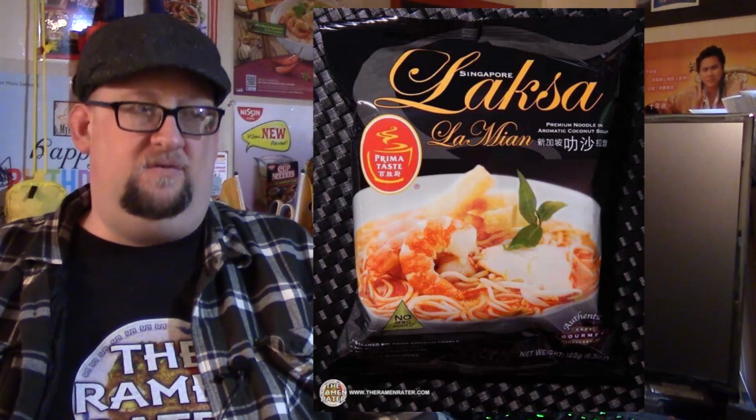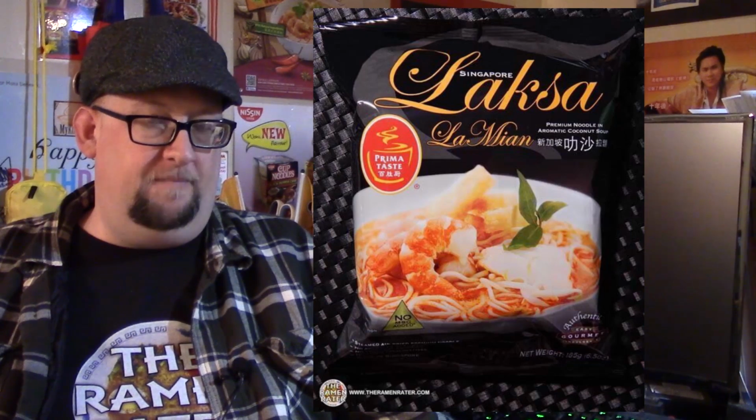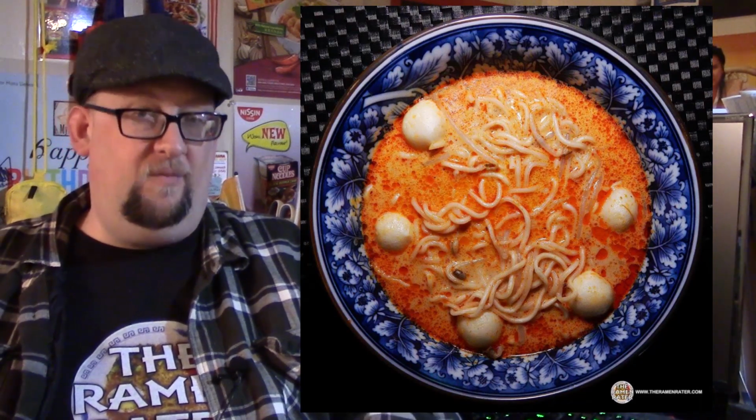it's a level up. I mean, the noodle is a big noodle block. It takes 7 minutes to cook. It has a big packet of coconut powder and one of paste.